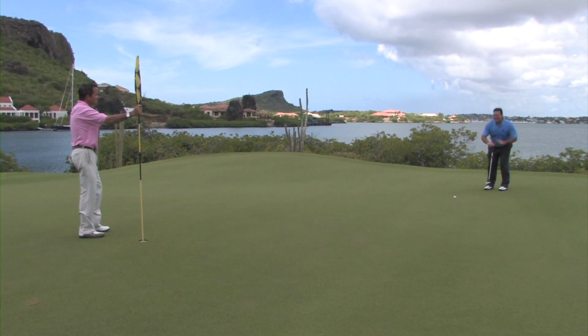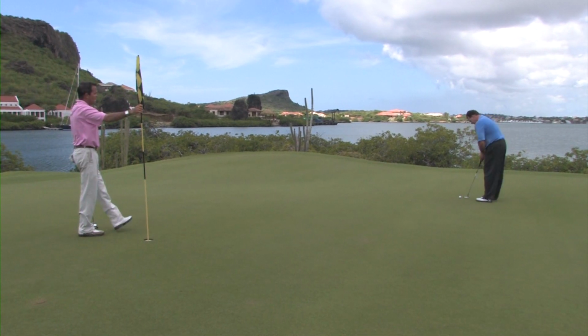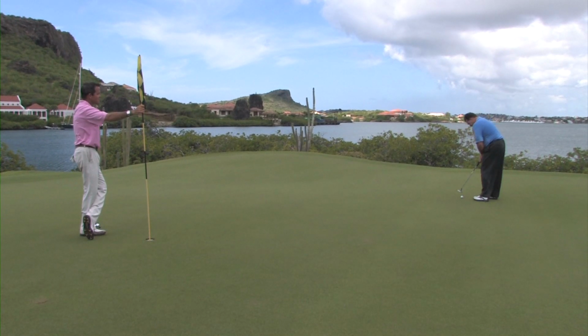All right, Ollie, what do you think? It's going to break back into the bay? Yeah, I think it's just going to move ever so slightly right for you. Let's see you make this deuce. Deuce.